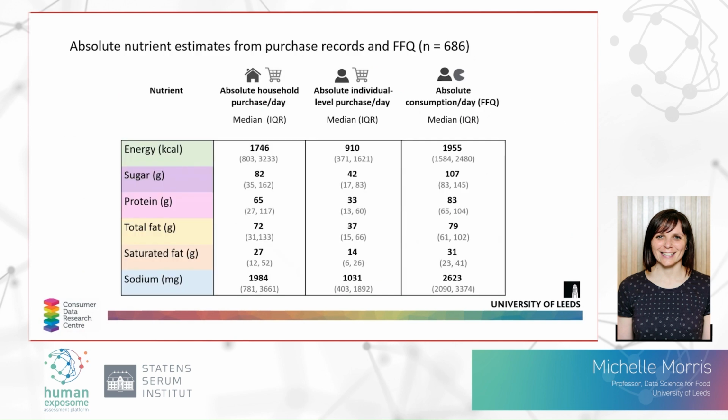But what did it actually look like? So we have individual line item transactions, so exactly which product, which brand they actually bought. And it's been a very lengthy process to link branded back of pack nutrition information to these products, and also the generic products that are not packaged. And that itself has been quite a mission to get the right data sources. But it does mean that we can look at nutrients by actual food.